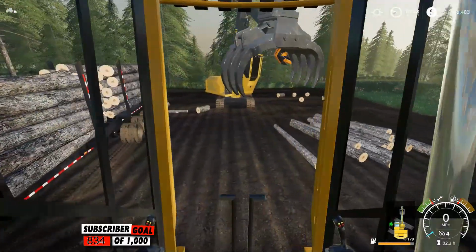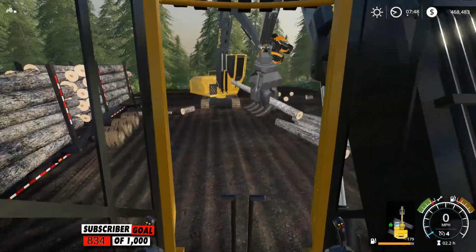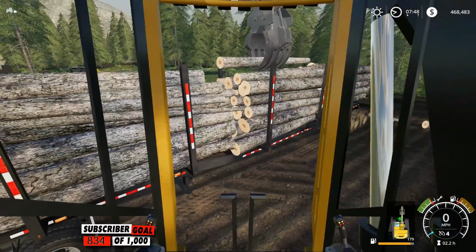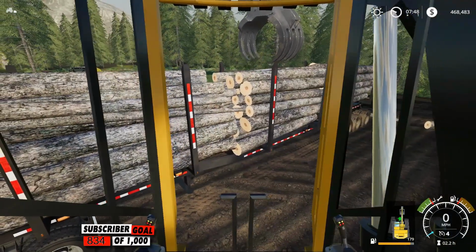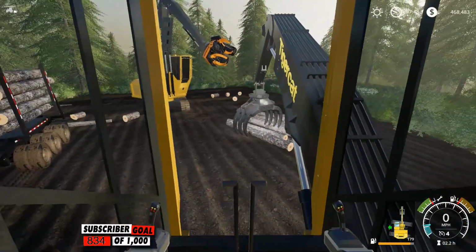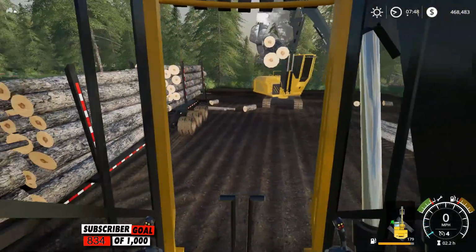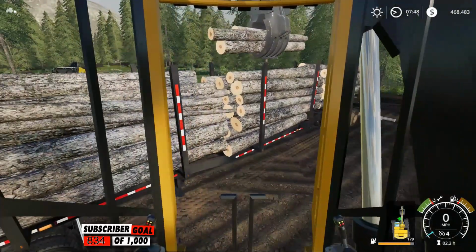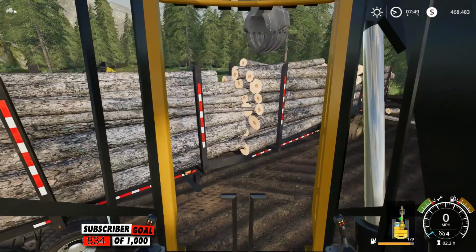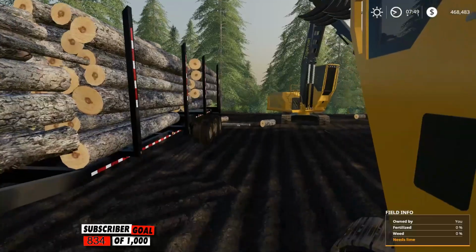Okay, I'm gonna throw on just a couple more logs. Maybe just this one on this second bunk. Looked like it was a little short. Probably put one or two more on there. And we're doing okay on time. I got just a little bit left. All right, that'll do it. I'll just call it good right there. Okay.